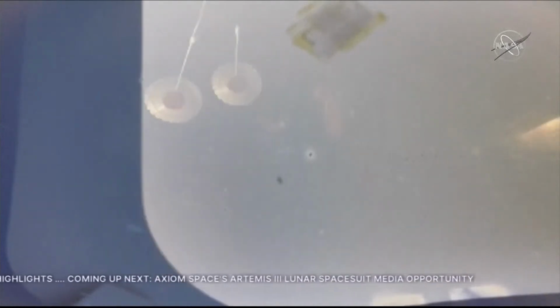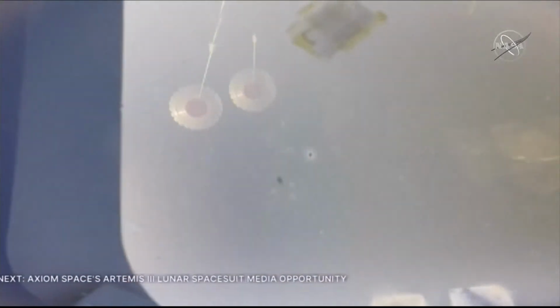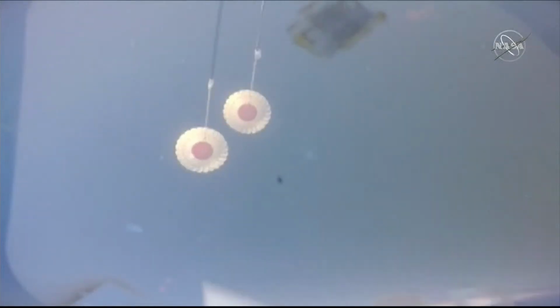Two good drogue chutes reported by the recovery team out in the Pacific. The descent rate is right on the money. Orion's velocity now down to 282 miles an hour. Range to splashdown 1.5 miles. 10,000 feet now.